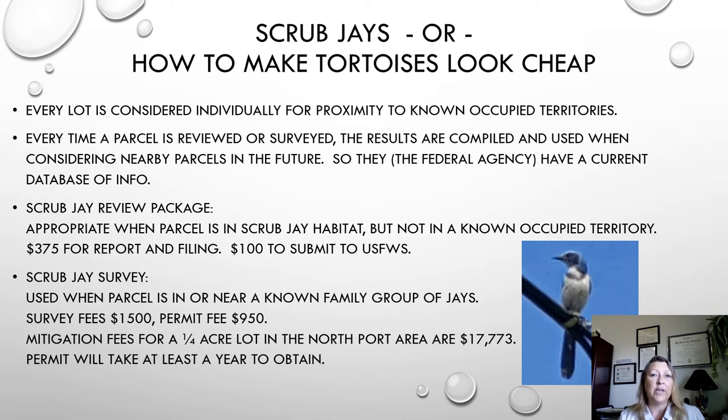For any other county that does not have a habitat conservation plan, they fall under the U.S. Fisheries and Wildlife umbrella conservation plan. First, there is a contact with U.S. Fisheries and Wildlife who determine if a review package or full survey is required. They base that decision on their database of confirmed jay locations. A review package will cost about $500 for the evaluation and submission to U.S. Fisheries and Wildlife, while a full survey takes 5 days and will cost about $2,500.